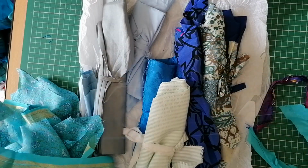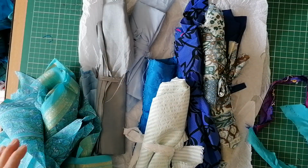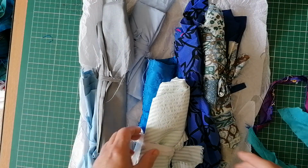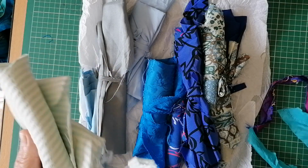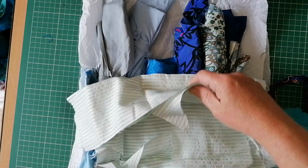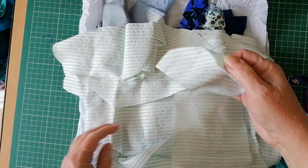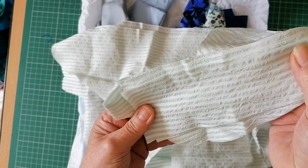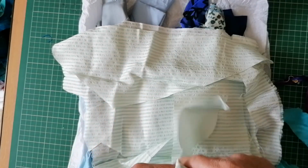Okay. Sorry, I'm very quiet because my mind is racing at the moment. What can I do with this and what could I do with that? I'm making those little purses. I'll show, I've got one almost finished. So actually they could make nice purses. That's lovely. It's like a seersucker, but I'll have to try it and see if it is silk.